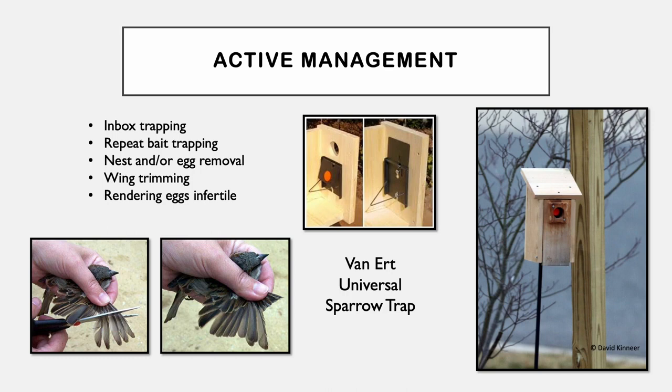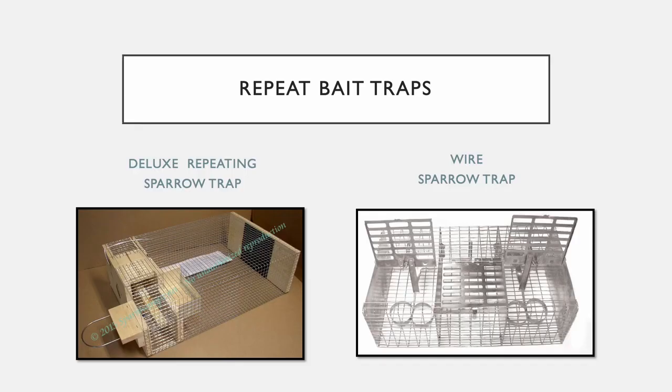Some people choose to trim wings so they cannot fly back into nest boxes. In all likelihood, these compromised birds will become food for hawks or other wildlife. If you euthanize them humanely and then freeze them, many local wildlife rehabbers appreciate donated birds as food for recovering raptors. Repeat bait traps are effective for both house sparrows and European starlings. Here are two I have that work well. The wire sparrow trap is my favorite. I bait it with white bread for house sparrows and peanut butter for starlings.